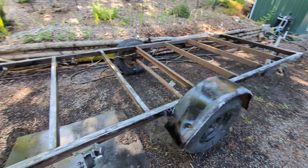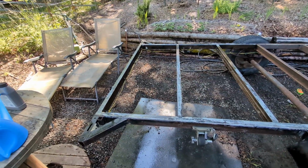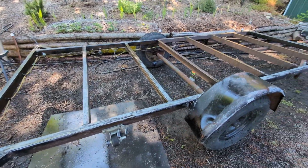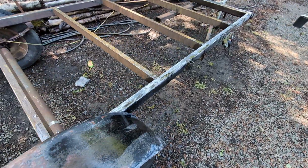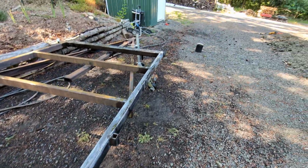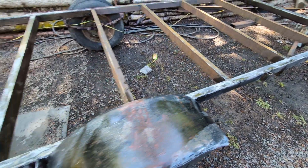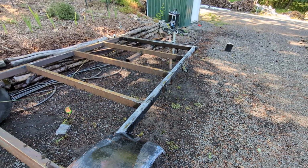All right, so we're working our way through this. You can see where I've got current application of the product I'm using, which is a Rust-Oleum rust dissolver. And you know, it can take a couple of coats. This side did great. I mean, that's pretty much all the rust gone. It does leave kind of a surface that I'm gonna rebrush. I did wash it once already. You can see the stark difference between the outside and the inside there.